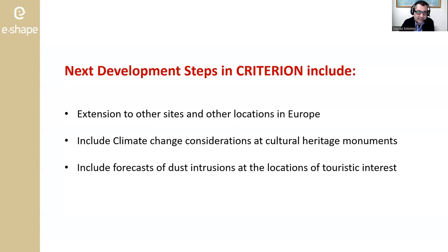So yes, our next development steps in CRITERIA include the extension to other sites and other locations in Europe. This can be fairly easily expanded to other countries that are interested, to include, let's say, UNESCO cultural heritage monuments, but also other locations of touristic significance.